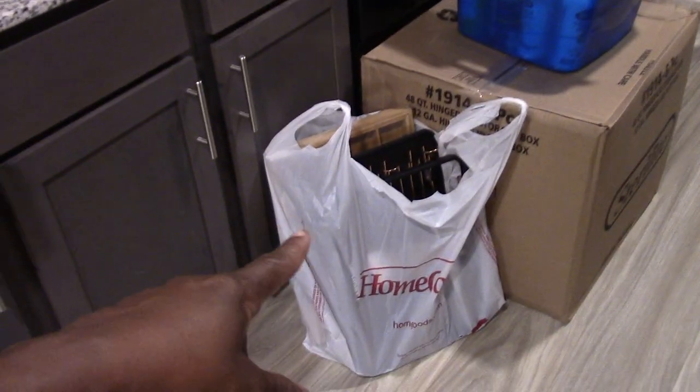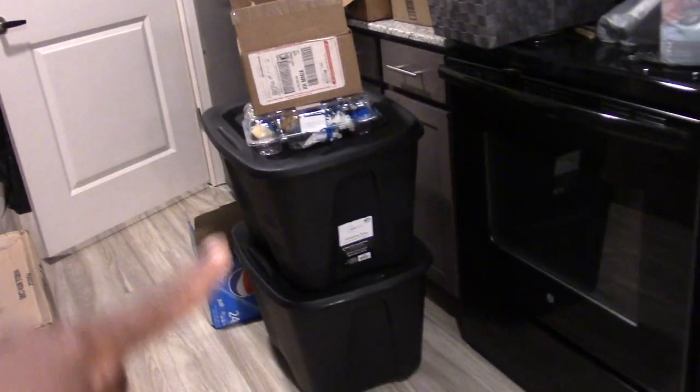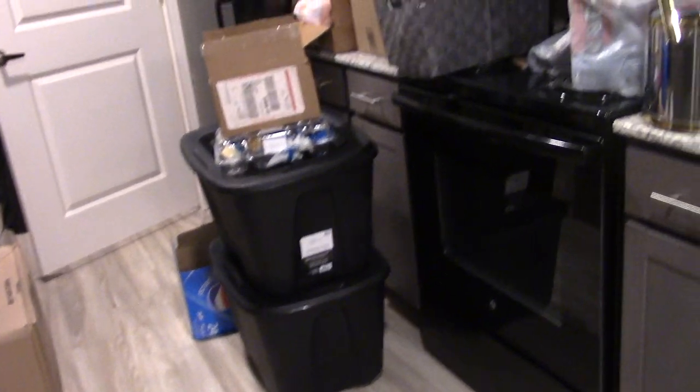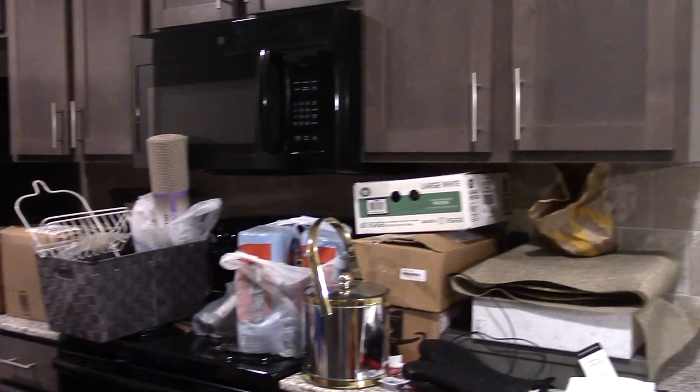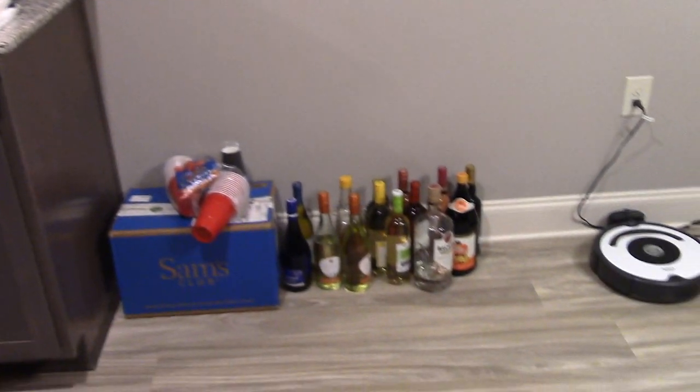So everything in here, I know what it is, where it goes. That's some more stuff I bought today from Home Goods for the place. Just bought the food in. It's in the bins. I still have some at the house. But yeah, this is the mess that I made.